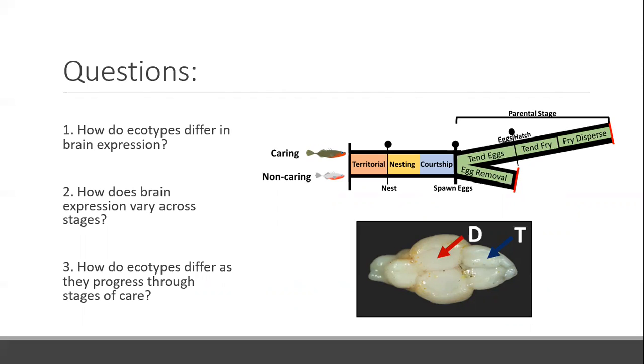So we're very early on into the data analysis, so there's only preliminary results here. But just a couple of questions. Do the ecotypes differ in their brain expression? How does brain expression vary across stages? And then how do ecotypes differ as they progress through these stages of care?